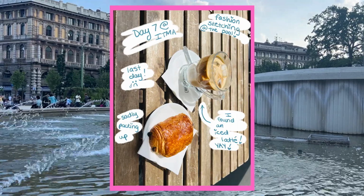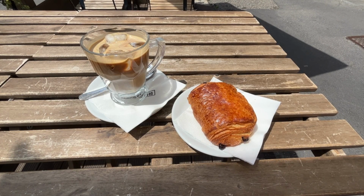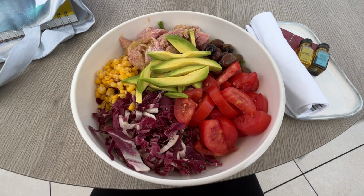I pulled out Google Maps and searched iced coffee near me, and I found this adorable coffee shop. Then when I returned to the hotel, I got a salad at the pool bar because I knew that I wanted to do some sketching.